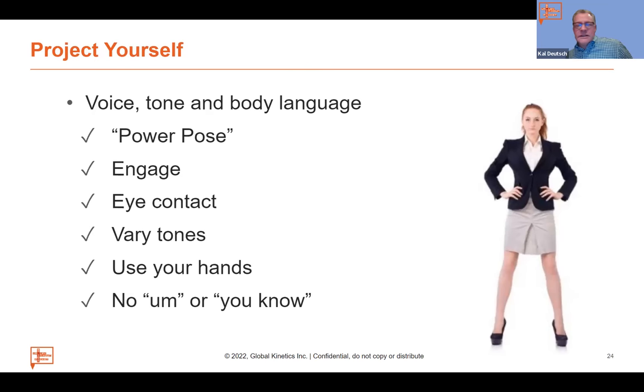And then lastly, it's projecting yourself. There's something called the Superman or the Superwoman pose, where if you just go into this position, I can't see myself, but the way she's holding herself, first of all, blood rushes through your body, you feel more confident, and you are putting forth what's called the power pose, that you just are more in control with the engagement of the audience. So think about your engagement, think about the eye contact with the audience if it's live and in person. Think about varying your tones. You want to talk high, talk low, and show emotion and energy.